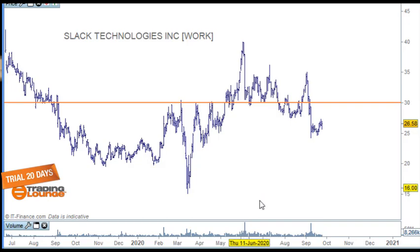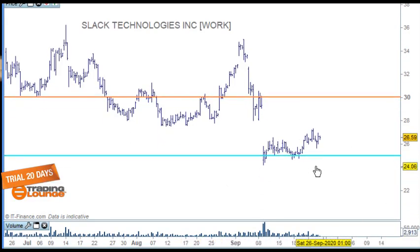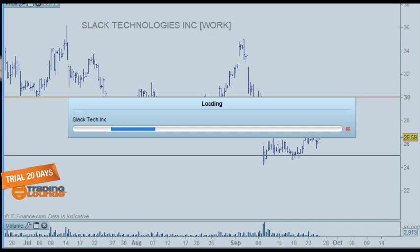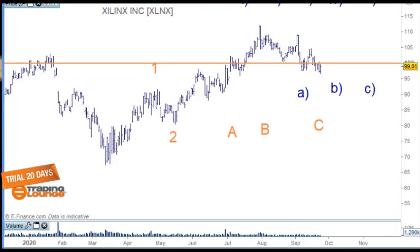Let's check the 4-hour chart here for a moment. Yeah, it's sitting at 25, which is a medium level here. It's not ready for us just yet, so we don't need to worry about it. But I still want to keep it on my list for the time being.